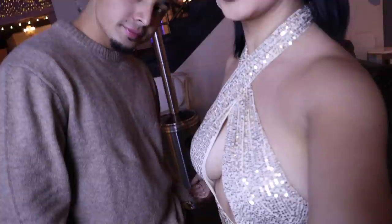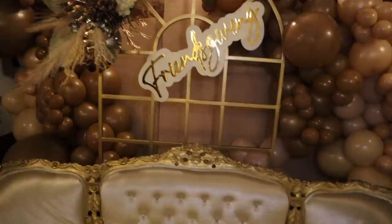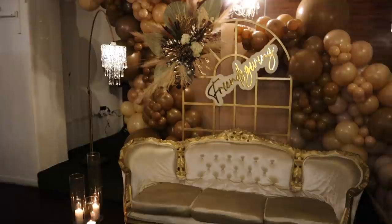But let me show you guys how cute it is inside. I already took a little glimpse. And hopefully I don't get copyrighted, but let me show you guys the inside. It's like a little room. Look how pretty this is. She did a whole super pretty backdrop. It was actually kind of an inspo I got off Pinterest. It says Friendsgiving right here. So I want to try and get a picture right here with Alex.